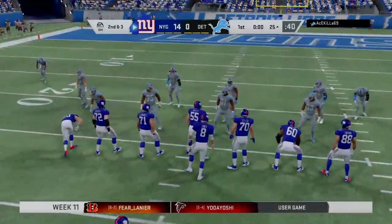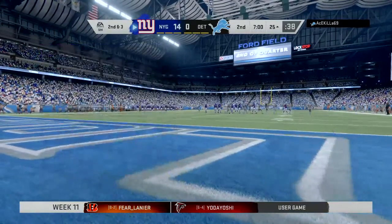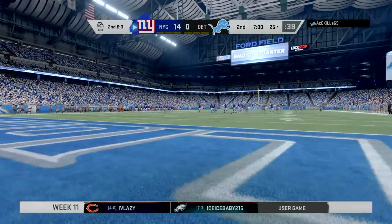Let's go now. 10-2 start. 14-0 the score. This is the NFL on EA Sports. 14. Lions, nothing.